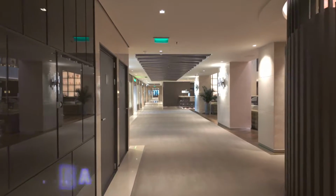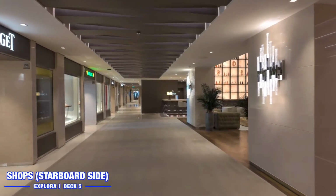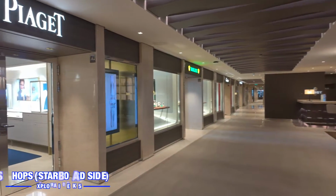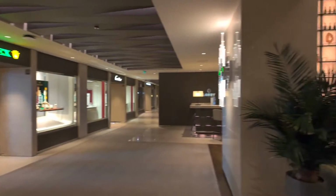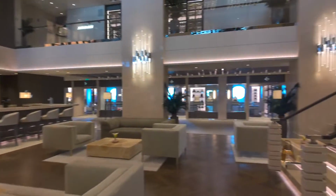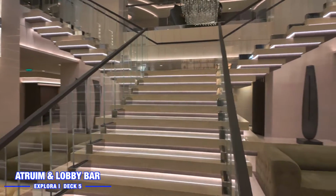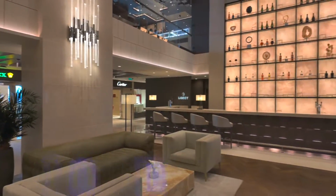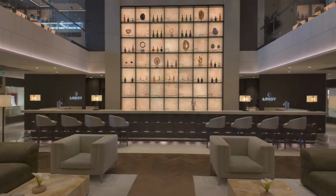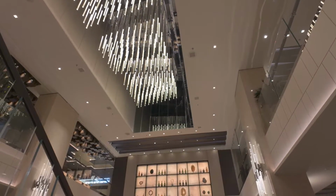Continuing aft brings us to the ship's lobby and lobby bar, which is surrounded by high-end shops on both sides of the ship. The bar area has plenty of comfortable seating, while the bar itself has plenty of stool seating and a lighted 2-story liquor bottle display.